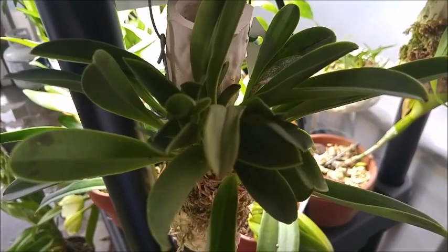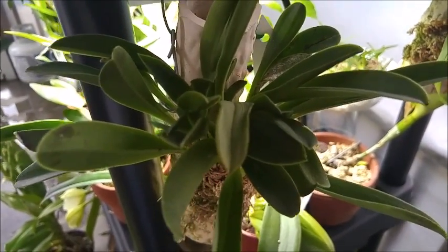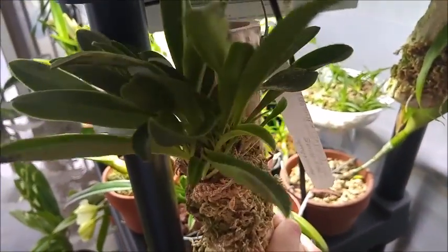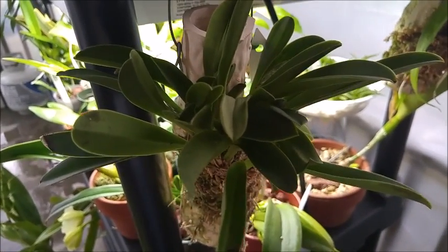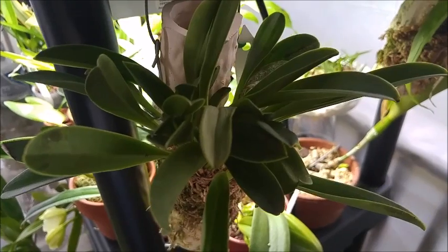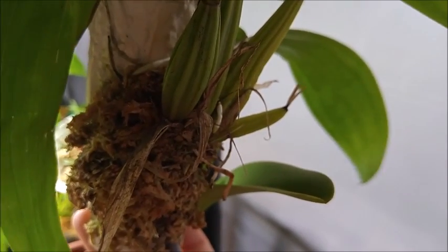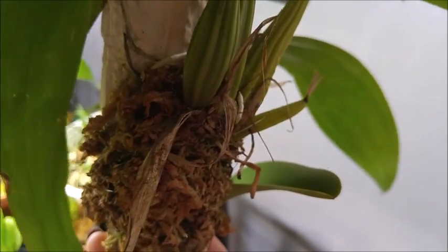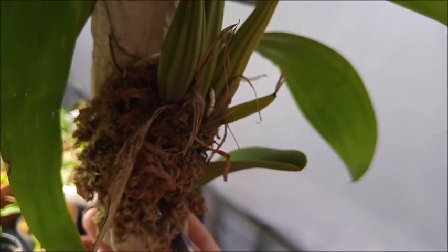Another cork log update. This is my Masdevallia Maui Prince, and pretty much in the same condition as last time. It's just made a few new growths, and I do believe it's getting ready to bloom, but because spikes are so small on these guys, I wouldn't even be able to show you. And then here is my other cork log guy. This is Coryanthes Bruce Mueller, and you can just see the new roots coming off of there. It's not really making any new growths just yet.